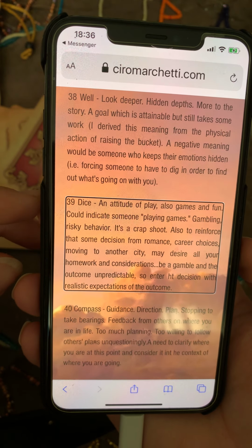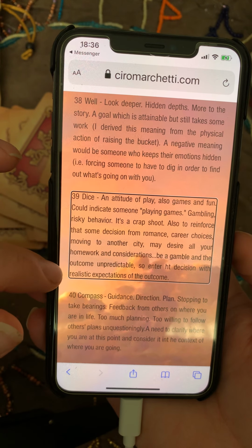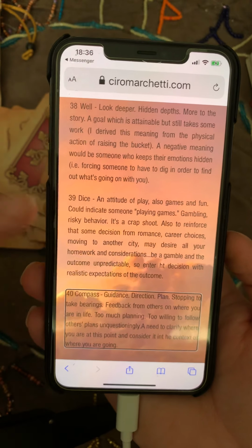May desire all your homework and considerations. Be a gamble and the outcome unpredictable. So enter the decision with realistic expectations of the outcome. 40, Compass. Guidance.